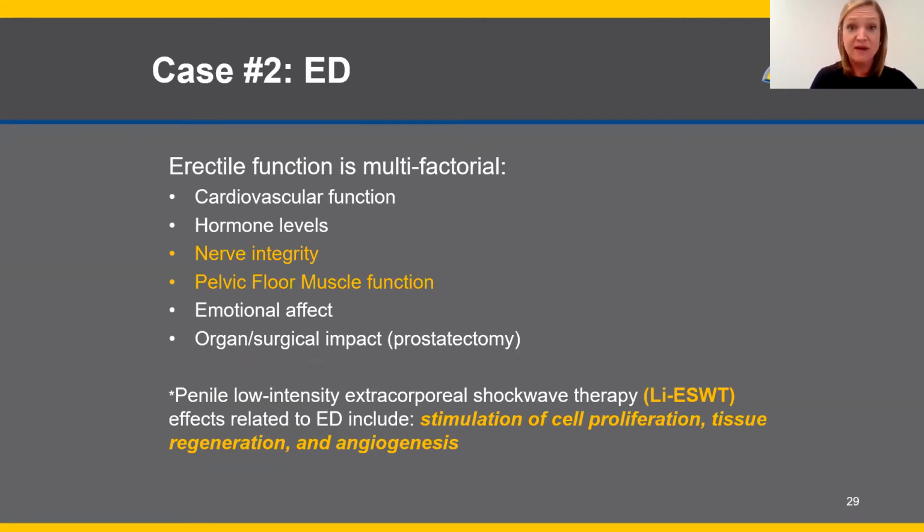We have to have the right cardiovascular function. You have to have the right hormone levels. We have to have the right nerve integrity. The pelvic floor muscles have to have enough endurance and enough strength, and they're actually quite important because they have to have enough closure pressure to maintain an erection. Emotional affect, right? What is going on in your life? This particular patient, his wife was terminally ill, and he was very depressed over that, understandably.